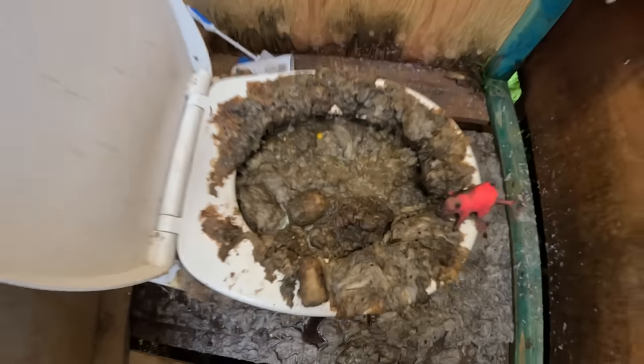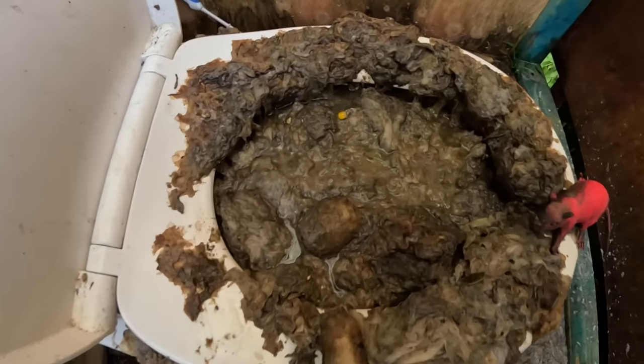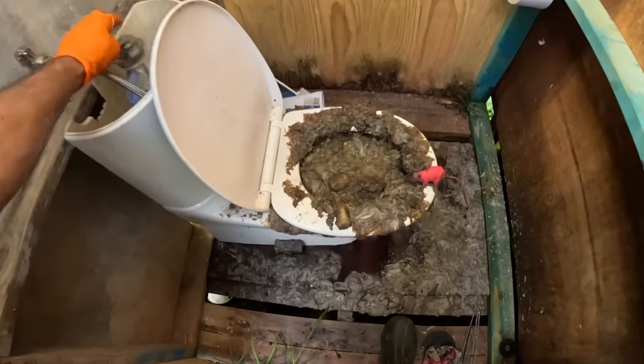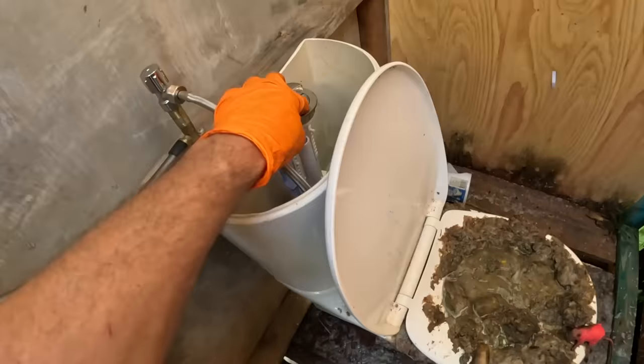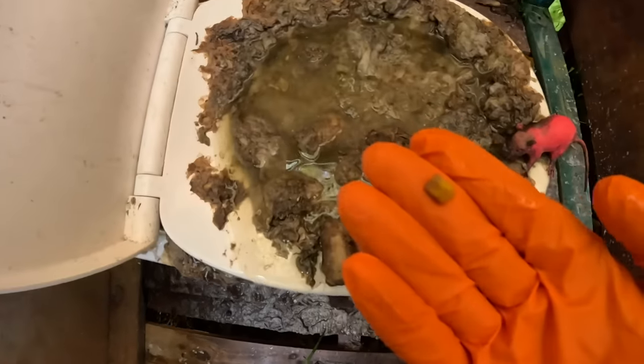Oops, I didn't know anyone was using it. Sorry about that. The correct terminology should be blocked toilet.